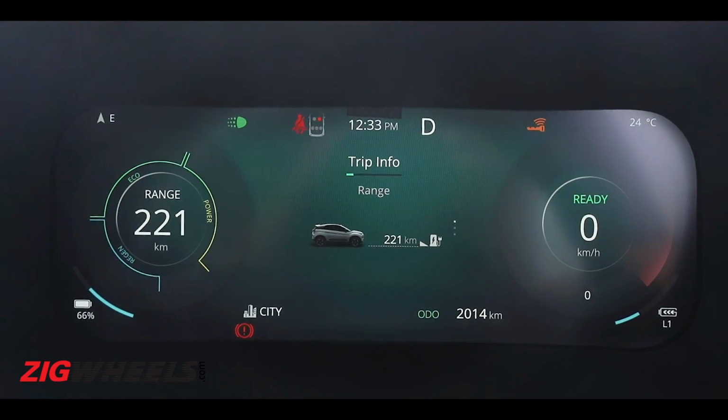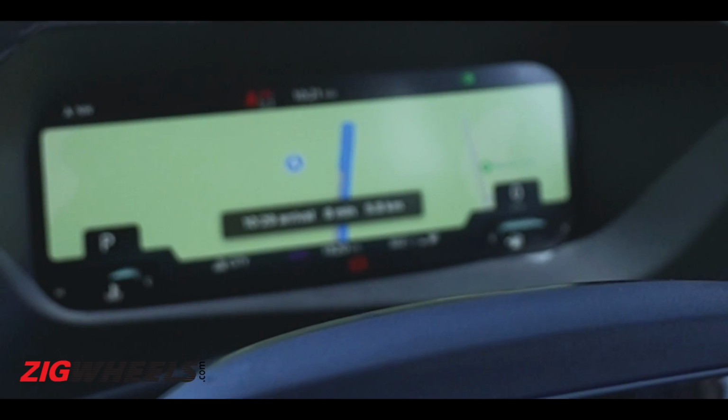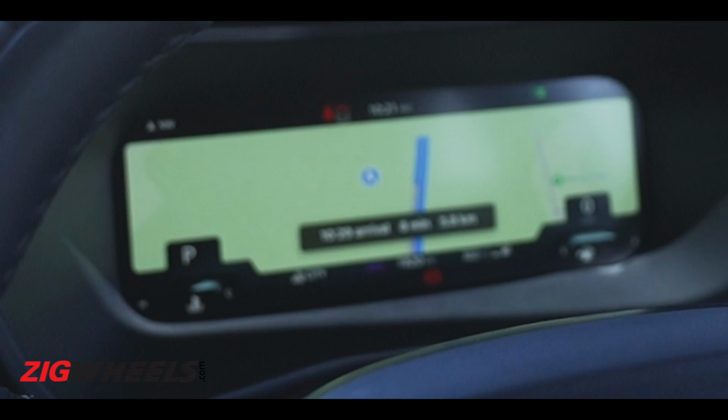And of course, you have multiple views that you can get there, all the usual data that you can see on that screen. And like we saw with the ICE Nexon, you can have the navigation display with Android Auto and Apple CarPlay seen right there. With Apple CarPlay, you'll have Apple Maps. With Android Auto, you'll have Google Maps over there. Unfortunately, because of Apple's own restrictions, you can't have Google Maps feed over there if you're using iOS.